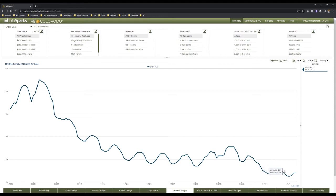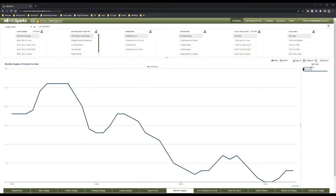A balanced, healthy market is typically between 3 to 6 months supply of homes on the market. And we haven't been there since January of 2012. So once again, all-time record low inventory, almost record high prices. We dropped a little bit this month.